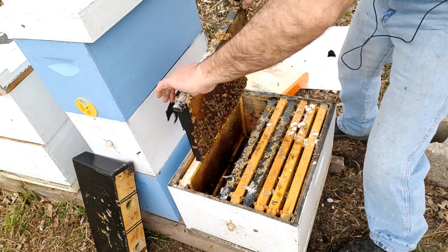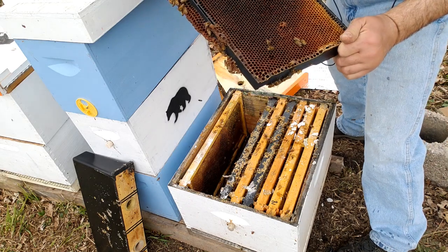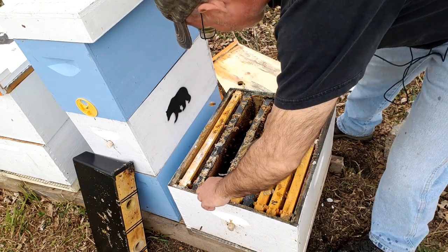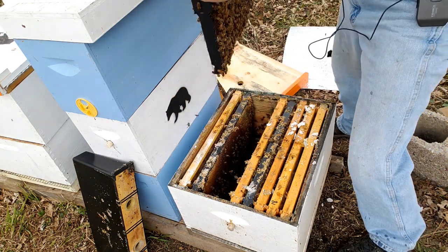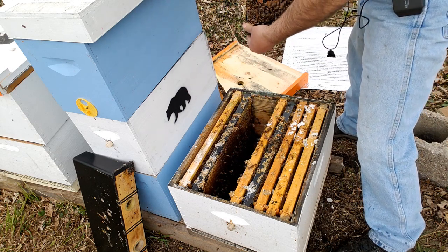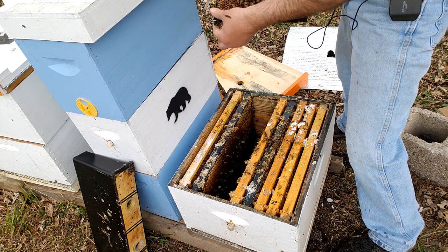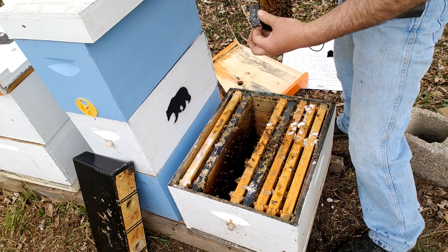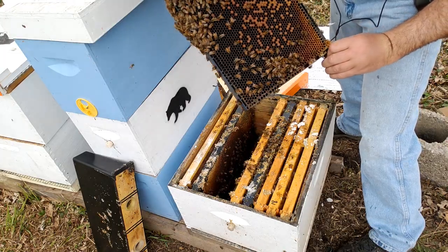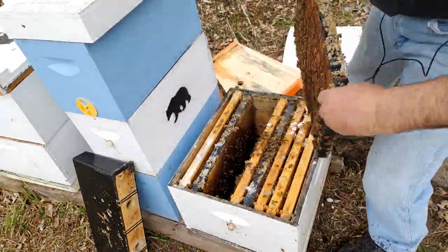Let's see what my bees are up to, huh? Lots of nectar coming in. I don't know where they're getting it, but there's nectar coming in here. Kind of a spotty brood pattern there. Lots of bright yellow pollen. See all the pollen on the bees that they're bringing in? That's a good sign.